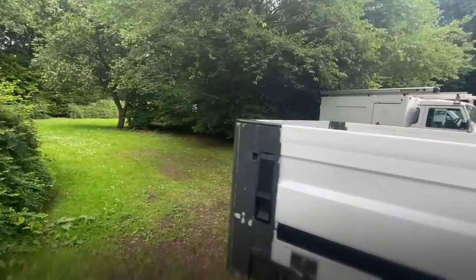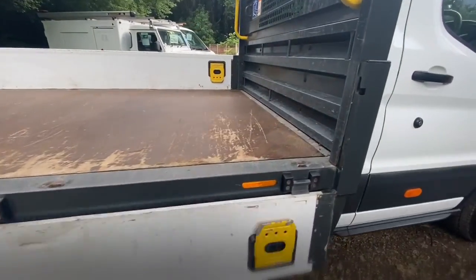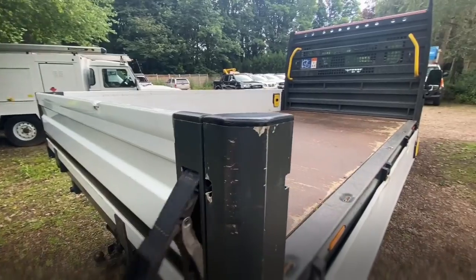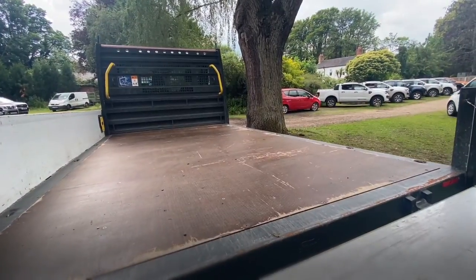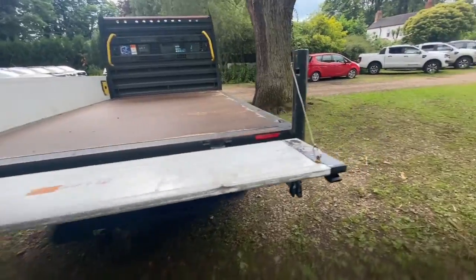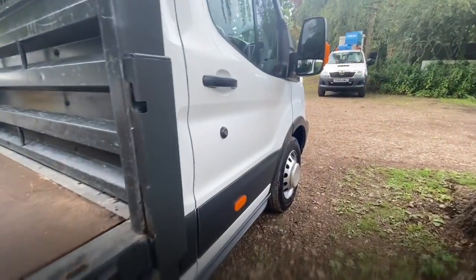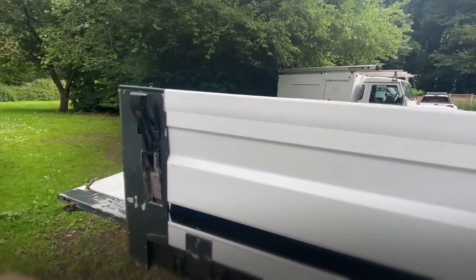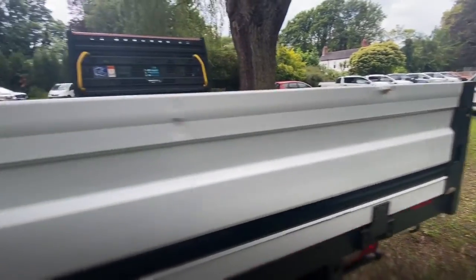Again, nice smooth operation on the handles, dead easy to open. Just do the back ones as well, just to be double sure. They've got the cable fasteners, obviously they're just on a carabiner, so you can just take them off if you want. So yeah, everything's really nice and tidy. So, just put that back up. Yeah, really easy to use, one-handed as well.